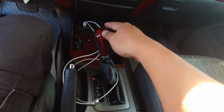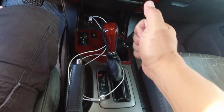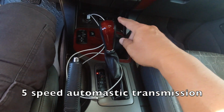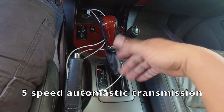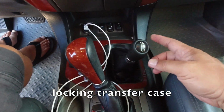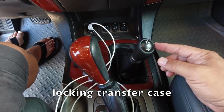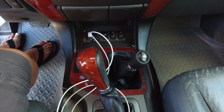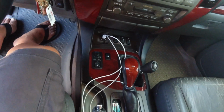I kind of like the gear shifter. That's cool. So it makes you think that you have a shifter like a standard, the way it's set up, but it really is just automatic. But it kind of looks cool. Here's your transfer case right here. Your actual low transfer case. That's awesome. A good traditional transfer case for that real four-wheel drive.